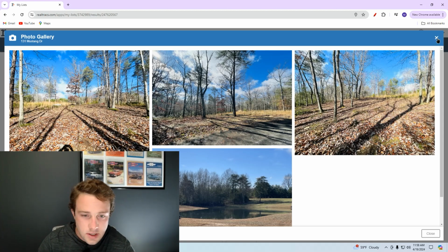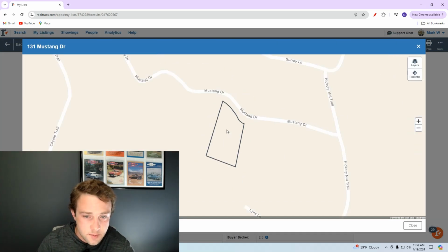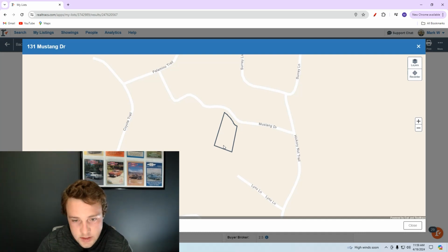So let's take a look at the lot shape. It is an irregularly shaped lot. Again, it's right off the road here, so you could tie your driveway right into it, and then you've got your flat area there to put your home site on. And I love this because it is a very gently sloped lot, so you have a lot you can do in regards to usability there.